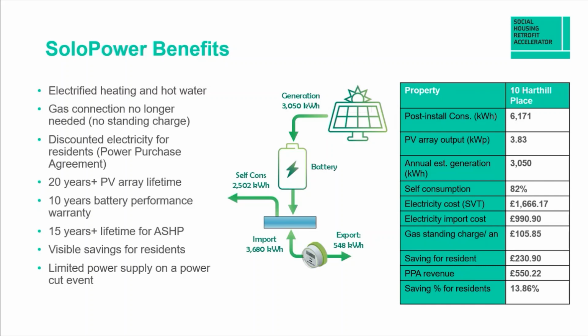Gas supply can be disconnected, no gas standing charge, except if the resident has a gas cooker or other gas consumers. Discounted electricity rate can be charged to the residents via a power purchase agreement. This provides a lower energy supply for the residents and generates some saving. As you see, long asset lifetimes, we expect from this product visible saving for the residents.